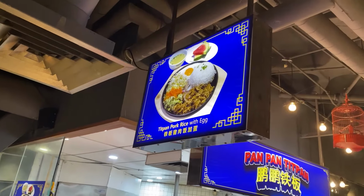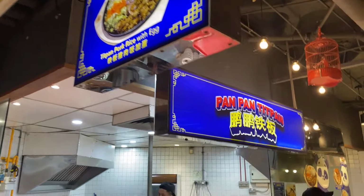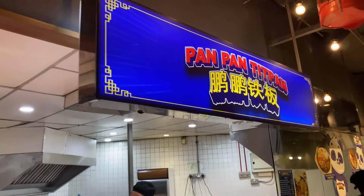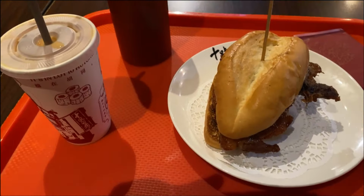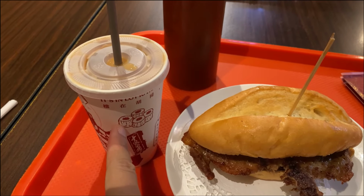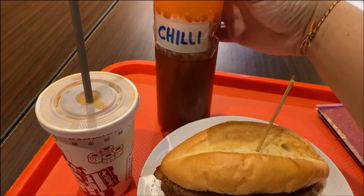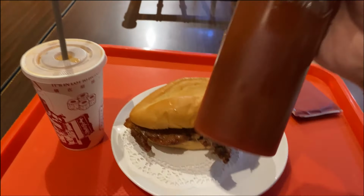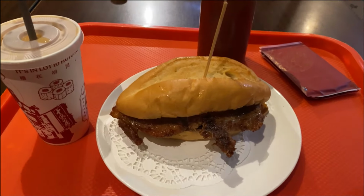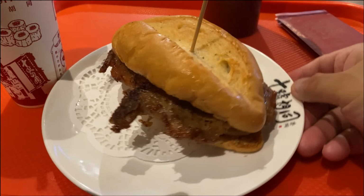Kit pan, pork with rice, with egg. Kit pan is actually hot plate. So I ordered a pork chop bun together with the cold Macau milk tea. So here you can take the chili yourself. This is individual chili. Hutong, authentic one.